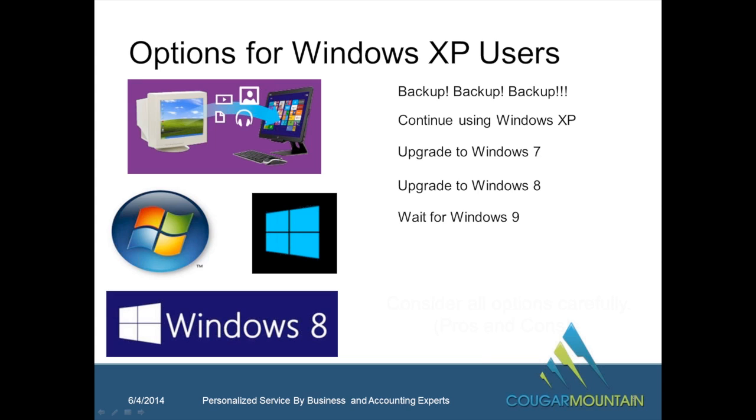Also, if you wait for Windows 9, you will have to deal with the security compatibility issues and the fact that Windows XP is no longer supported up until Windows 9 is released, and you go ahead and do that upgrade. But whatever option you choose, make sure you consider all of your options carefully. Consider all of the pros and the cons, as we talked about.